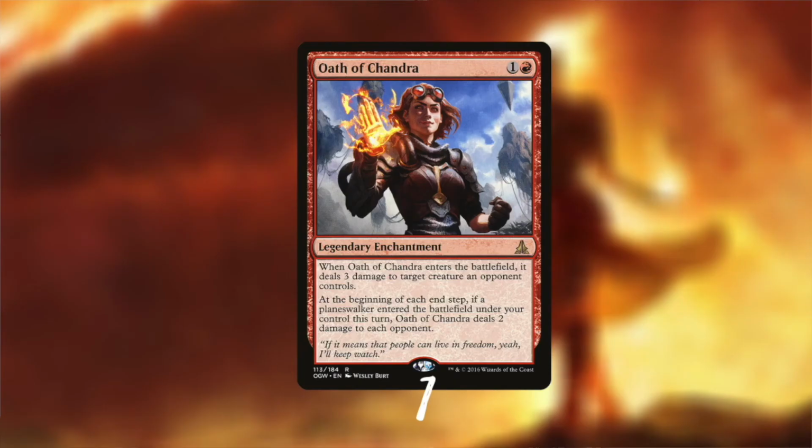Now, if you don't know who Jaya is, well, she was Chandra's mentor at the Kari Keep, and I also made a little burn deck where she is featured in. I've put even the link here in the top right corner. Now, this legendary enchantment doesn't trigger with the Jaya's Inferno, but with all the planeswalkers in the deck it will still do some extra damage.